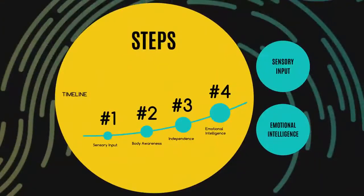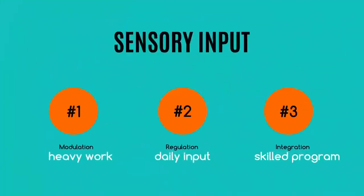Next, you want them to do this independently, seek out the input that they need, perform it, and complete those sensory input tasks without your guidance. And then down the road, they'll be able to speak about it, identify how they're feeling, what they need, and that would be for the emotional intelligence. So some types of sensory input that are really, really great for regulating a child.